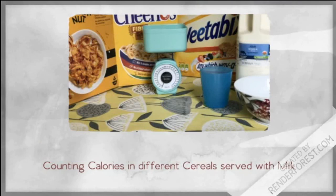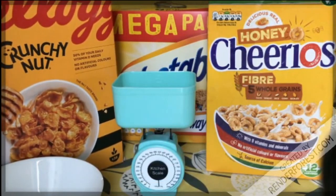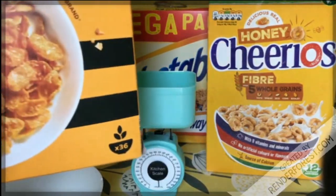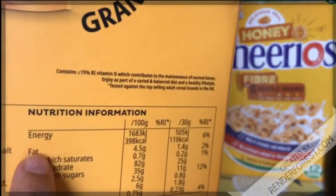Some of the cereals are available here, and I'm going to serve them with milk. The kitchen scale will just measure how many grams of cereal portion you are using. So I've got Crunchy Nut, Weetabix, Cheerios. The Crunchy Nut is a Kellogg's brand, and the nutritional information of the calories is given at the back of the box in the form of energy.